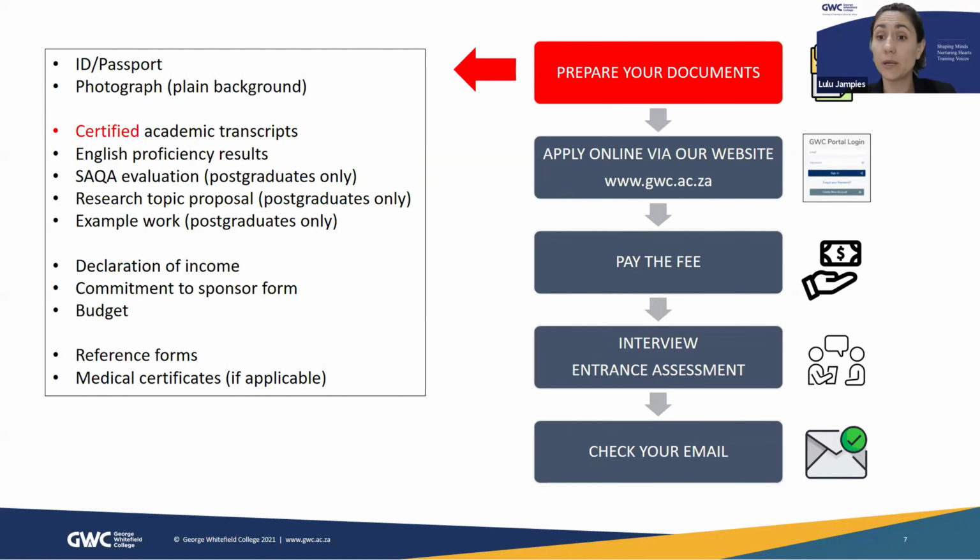I will talk a little bit about GWC's bursary scheme in a couple of minutes, but every student, regardless of whether you're on a bursary or not, needs to provide a picture of how you're going to cover the costs to study at GWC. Okay, and then as part of your academic application, you will need to provide reference forms.